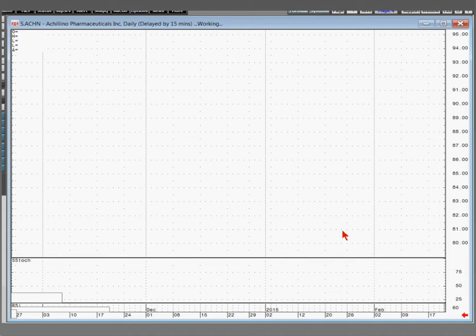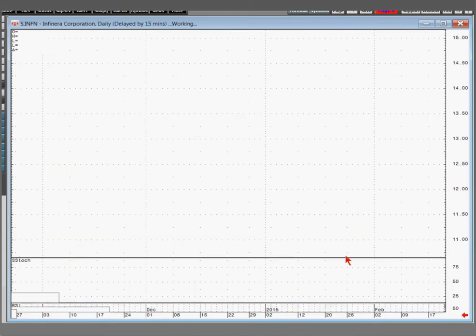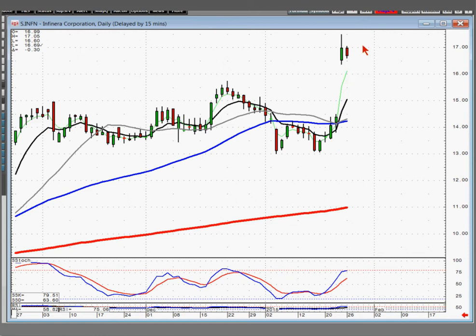ACHN, another one where you stay long as it doesn't close back below the T line. INFN broke out nicely today, or yesterday. You stay long as it doesn't close back below probably the low of Friday. You should be in a 45-degree from here.